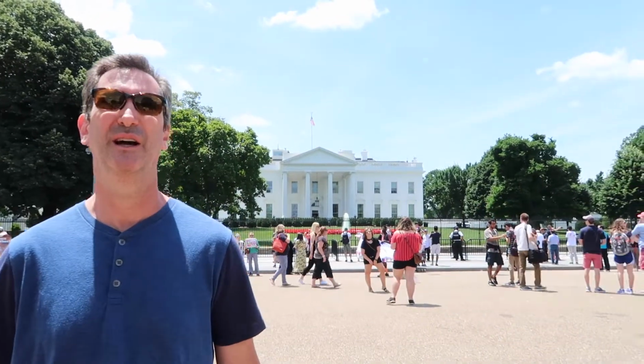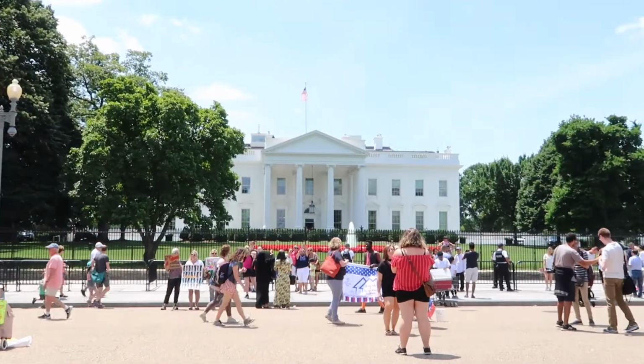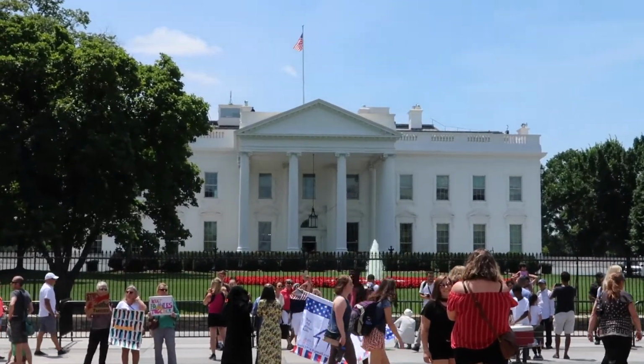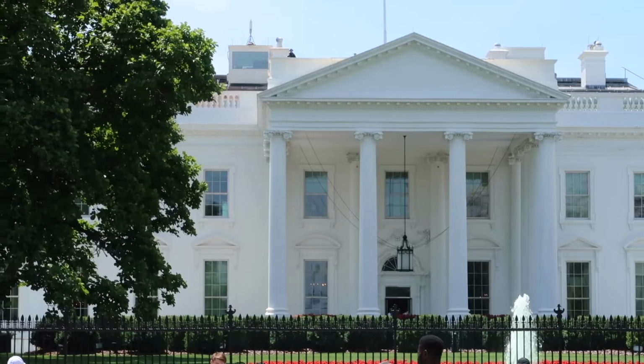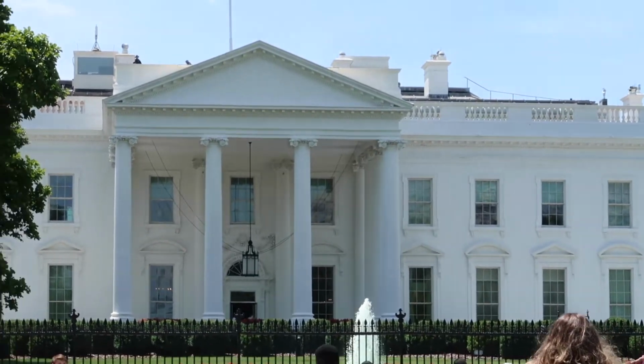Still in DC, and this is the other side of the White House. They let you get a little bit closer. I think Trump is actually in town today, but there's still a lot of people there. And as you see, it's in great condition. This is the White House.